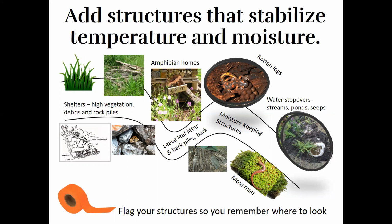So just keeping those structures in one place where you can frequently go look at them can make finding and viewing amphibians a little bit easier and more fun. So that's all I have for you, and I hope you have some questions. All right, thank you, Lauren.